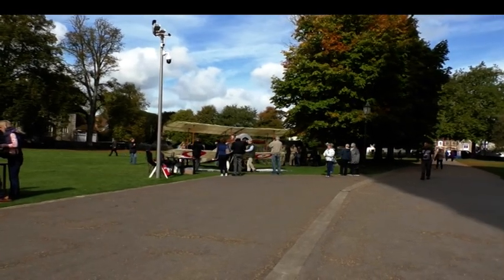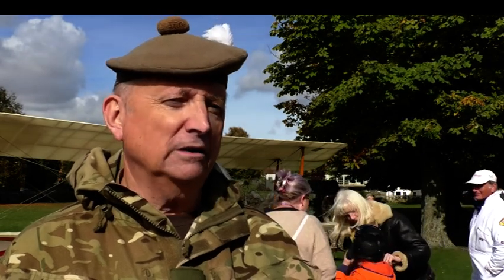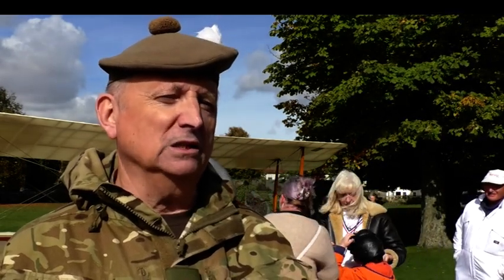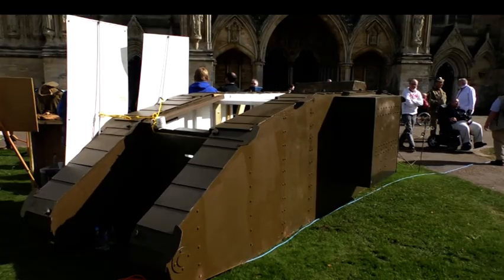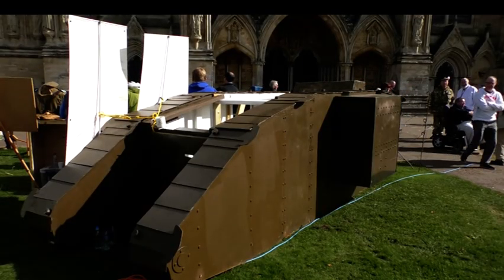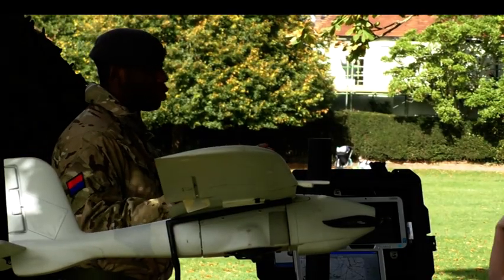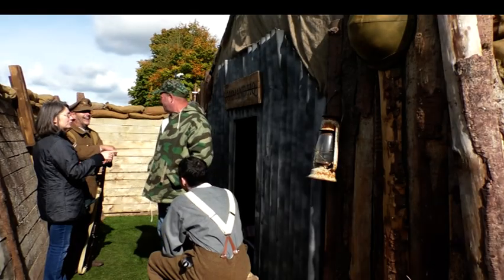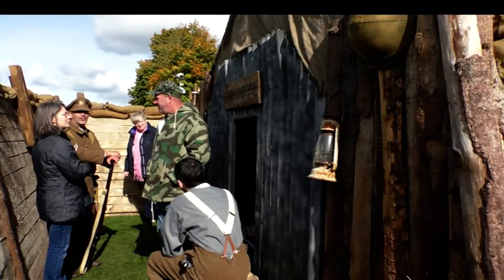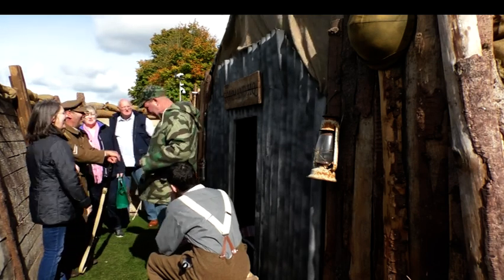So we've got a section of trench with some reenactors. We've got a First World War aircraft, a Bristol Scout immediately behind me, a two-thirds scale model First World War tank, but we've also got a detachment from 3-2 Regiment Royal Artillery with a modern unmanned air vehicle which we use for reconnaissance. With local schools across Salisbury joining in, the head of prep at Leehurst Swan School says it's been an eye-opener for her pupils.